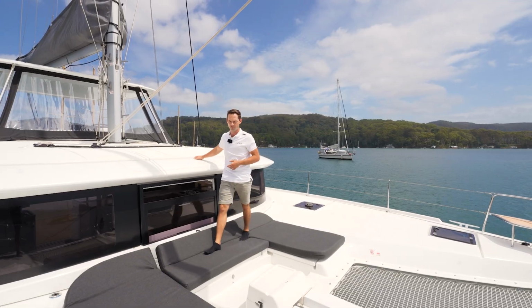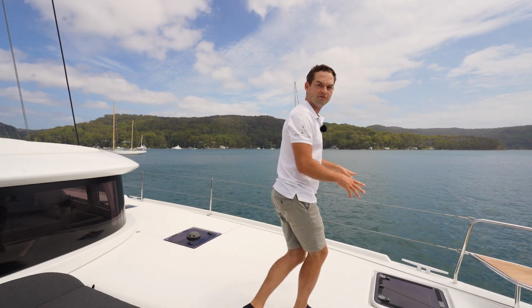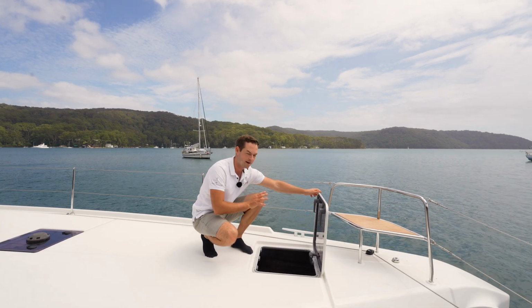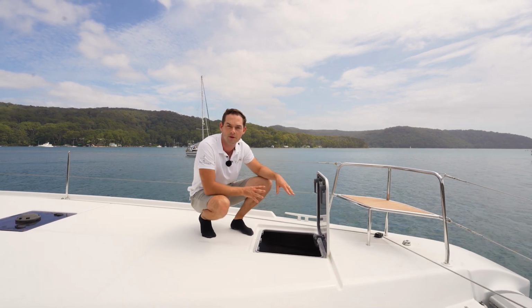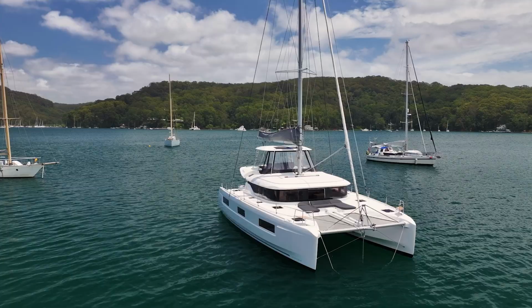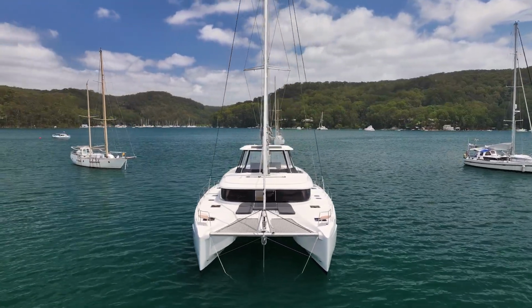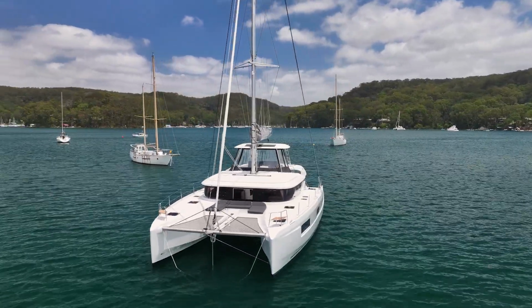vessel, I've got good handrail here all the way around the coach roof. In the front of each bow, we have a watertight compartment, and as with all the Lagoons, we have ample storage in here. Now this can be doubled up as a crew cabin or kids cabin, but typically for our Australian market, it's left just as storage for those wanting to get the most out of their onboard space.